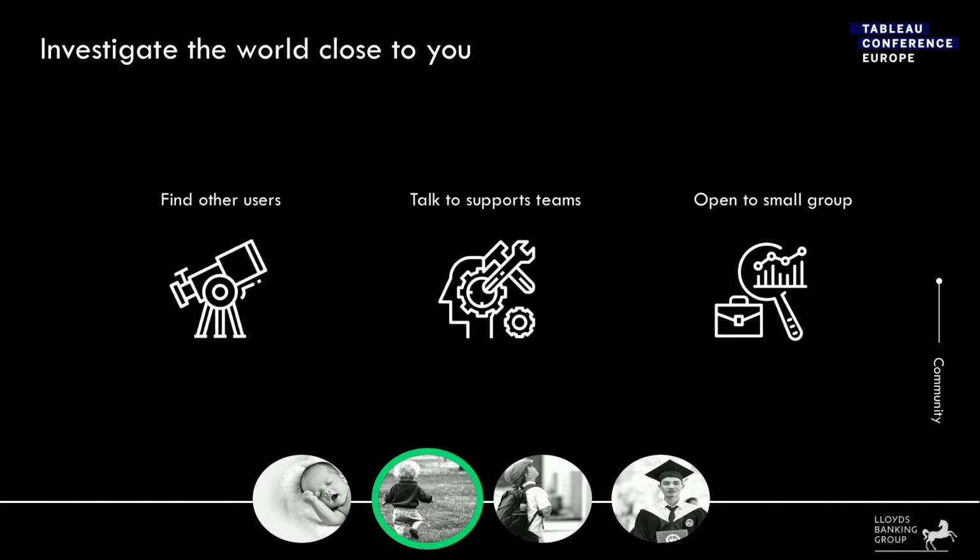And then finally, open to a small group. So this is a safe space to go and test and learn, as you said. You might fail, you might find some content just falls dead and disappears off the face of the earth, but you also might find what people like, what people interact with. So get feedback, talk to people about what's going on.